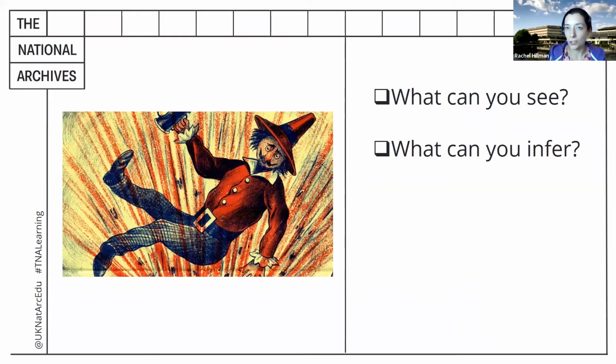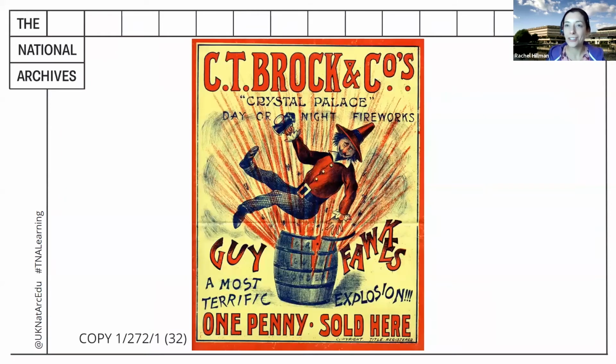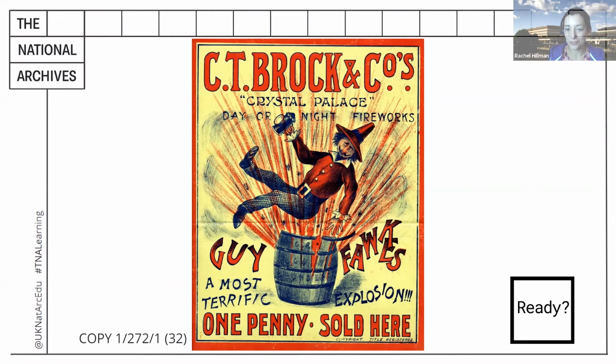Let's look at the whole document now to see if there are any further details that can tell us more about the age of the document and its nature or content. I'm going to give you another 10 seconds to spot as much as you can. This time, see what additional detail you can spot and what this can tell us about this record.